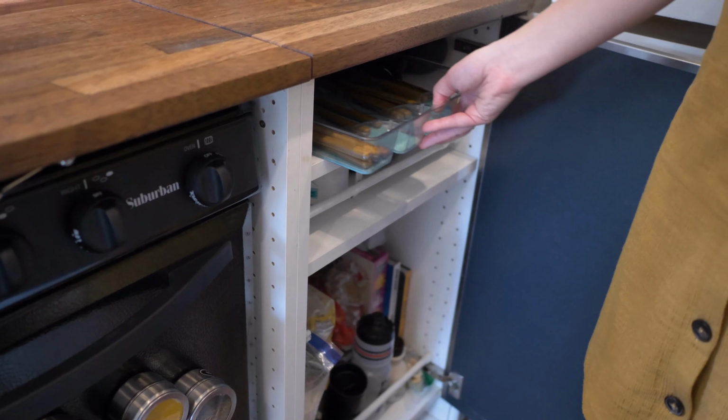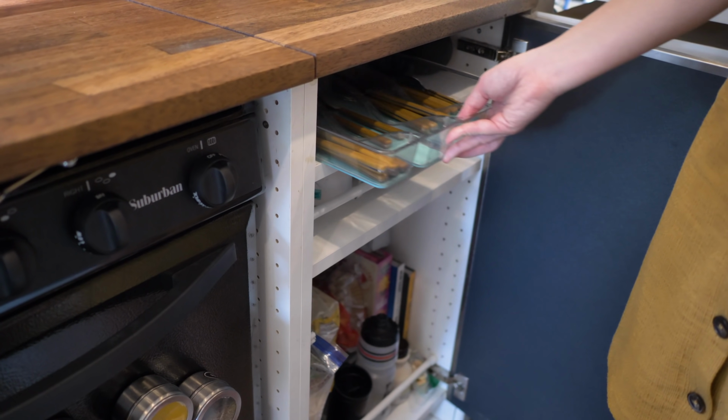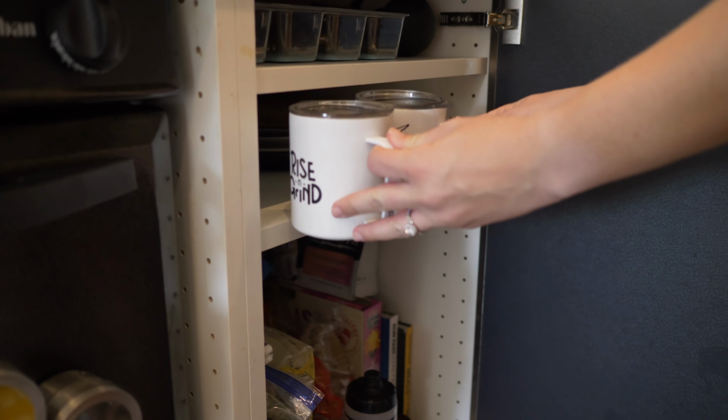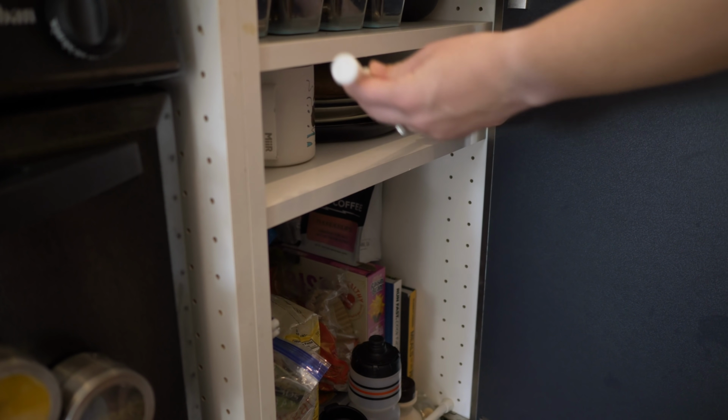To the right of the oven, we have another cabinet. The top shelf is where we keep all of our cooking utensils, our forks, our spoons, can openers, that kind of thing. The second shelf is where we keep our plates, bowls, mugs, and some extra glass dishes which we put leftovers in to store in the fridge.